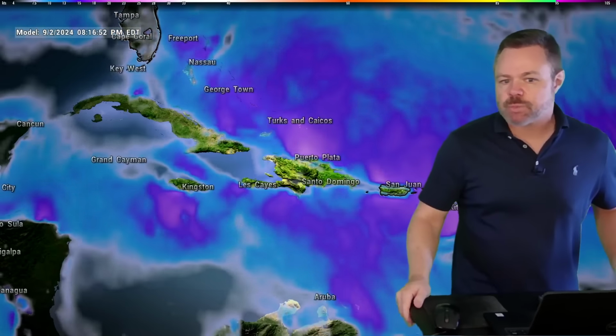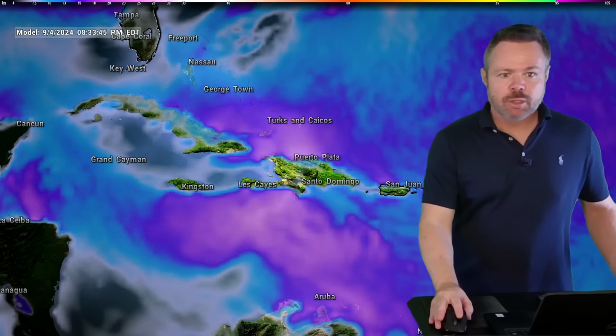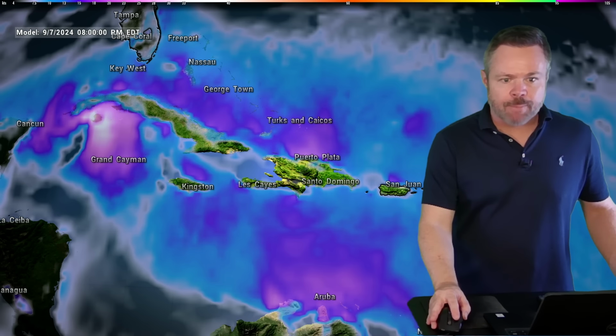So these are surface winds. And the clearest thing I just wanted to show you guys here is that, again, through the Central Caribbean, we don't see much as far as any big wrap up.